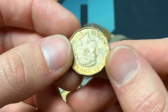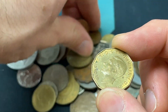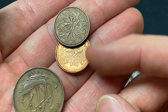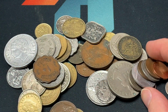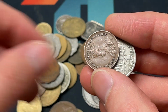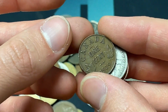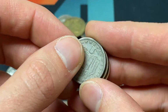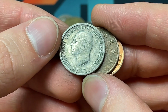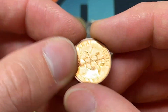We've got an English 3 pence from King George VI this time, and it might be a good time to clear out some of the lower value stuff. It can be a little bit repetitive, but here is a half penny and 2 Canadian cents, and I'll try to move quickly through some of it. 10 lire 1954, an Italian item, and then this is actually a pretty solid looking 1929 Canadian penny from King George V again. He goes from 1910 to 1936, before King George VI comes in. 1 drachma here from 1954, and a Chiang Kai-shek Taiwan 1 new dollar and 1 senti.